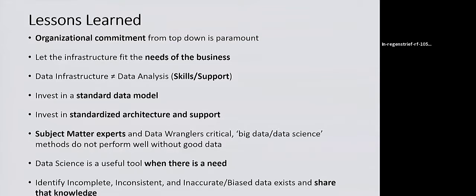Investing in a standard data model and standard architecture and support, I think this is really important too, because if you're maintaining multiple data models or you're maintaining different storage architecture, different hardware, it makes it really hard for operational folks to help support those types of things. So standardizing storage infrastructure, hardware, software, the data model itself will reduce the amount of support time that's needed to be able to really drive a really good data infrastructure forward.